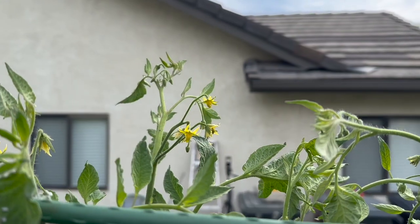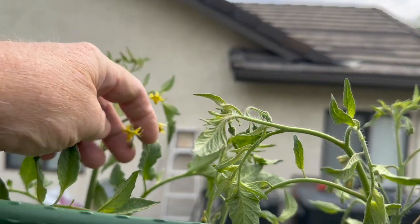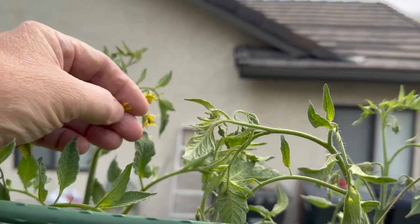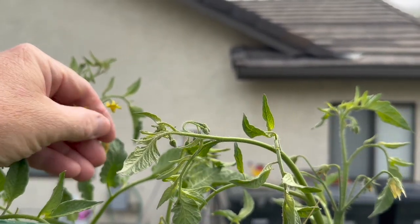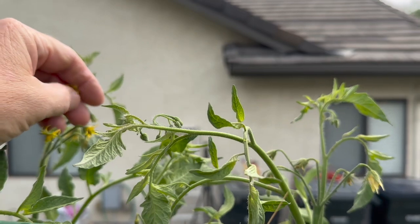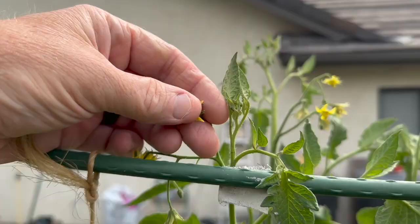The third mistake home gardeners make when growing tomatoes is they leave pollination up to the insects. Don't do that. You're the top of the food chain. So instead of letting the pollinators pollinate all of your tomato plants, you can finger pollinate. Simply come in here, rub your fingers on the flowers, and just go flower to flower. It's really easy to do. You'll increase your yields immensely.